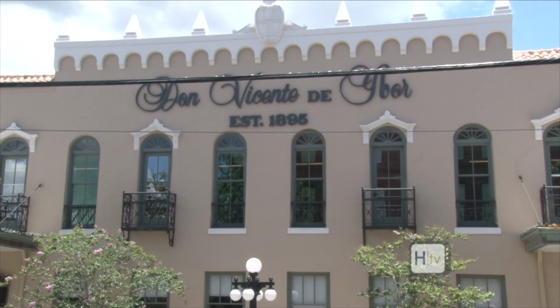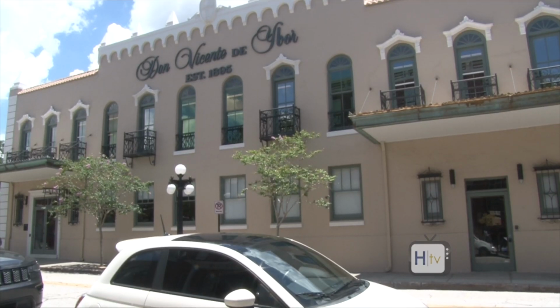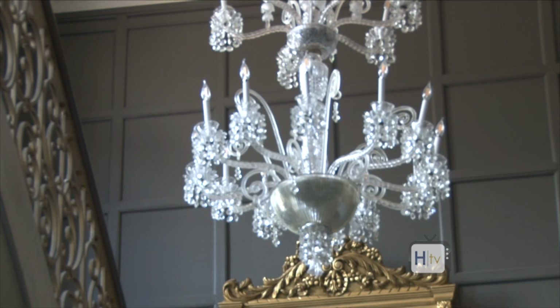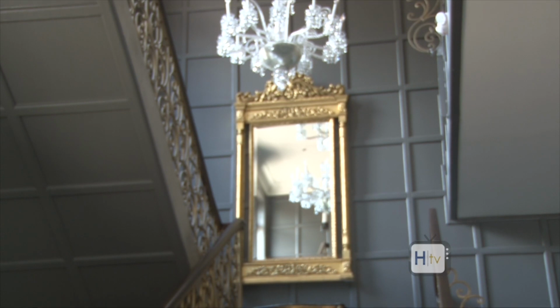For decades, historians have called Ybor City a haunted neighborhood. Hawk TV's Hunter Whaley gets to the bottom of all this ghostly gossip. The building on the corner of 14th Street and 9th Avenue, once a hospital, then a famous hotel, and now an office building. Built in 1895, it closed its doors in the 1980s. Historians tell us that this building was closed for 18 years until it became the Don Vicente Hotel. I'm not surprised. Whenever you have buildings that are this old, there's a lot of history.